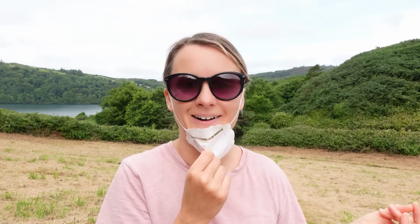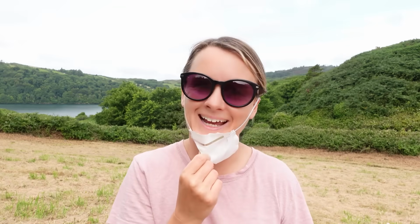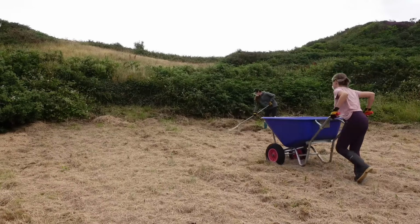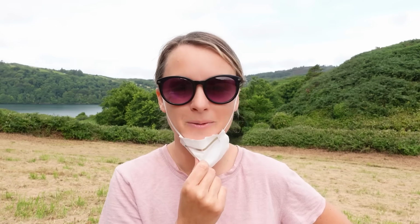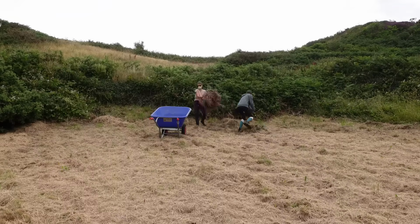So she and I are hand raking and collecting and wheelbarrowing this, I don't know, what is this, probably a good acre. If there's a way that we could be doing this that doesn't involve doing it by hand, can you let us know? Because I feel like we might look quite silly right now, and hey, that's fine. If there's a more efficient way of doing this, then we'd love to know. Anyway, better crack on.